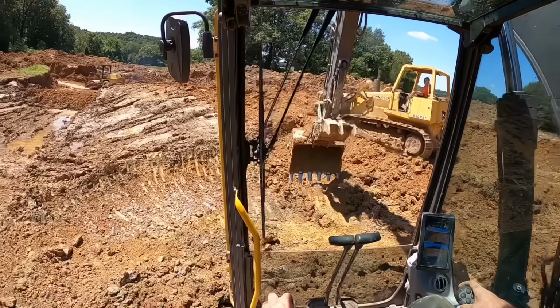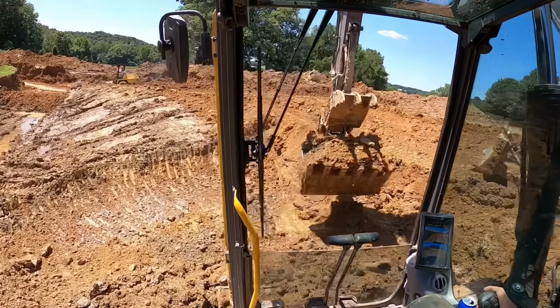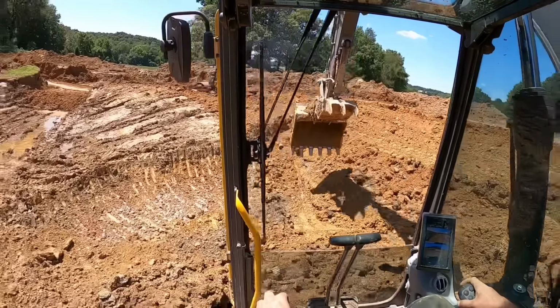We didn't want to put any of this in the bottom of the dam. We put the really good stuff at the bottom. And as we get higher up in the dam, I guess we'll change our ratio a little bit. But we're getting her slowly.